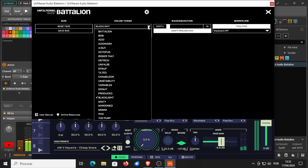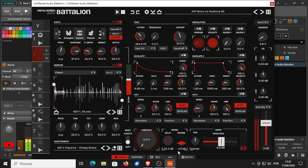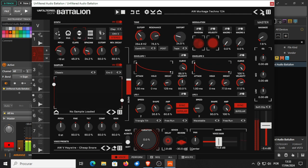We have no black light, octopus. See what I mean? Always with their colors, always very easy on the eyes. Their plugins always have these kinds of light shades and not intrusive colors and light blinking in your eyes. So that's really always what I really like of Unfiltered Audio's plugins. They are very pleasant to listen to and look at for a long time.